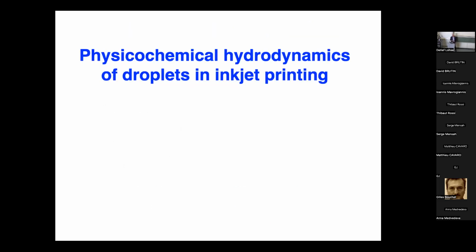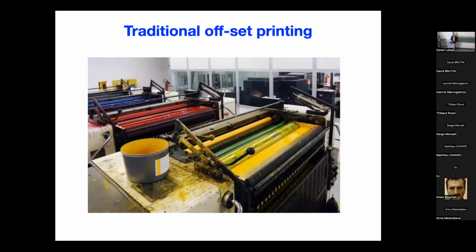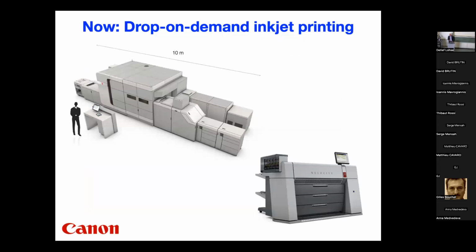So physical-chemical hydrodynamics of droplets in inkjet printing: we must think of not traditional offset printing. This is what you see here. It's very dirty and clearly not of the 21st century. So you must think more of machines like this, drop-on-demand inkjet printing. So you see this machine, which has technology in it which we developed in our lab. And with this, you can print books on demand.